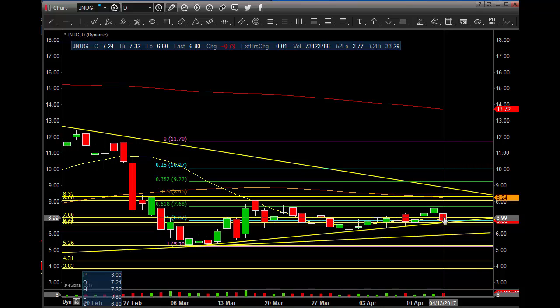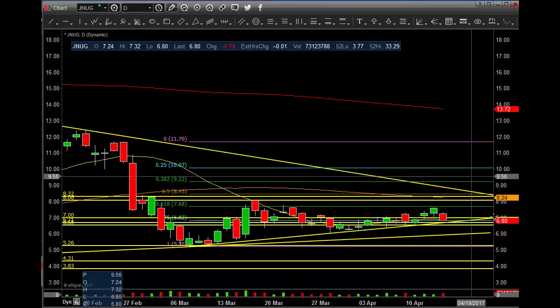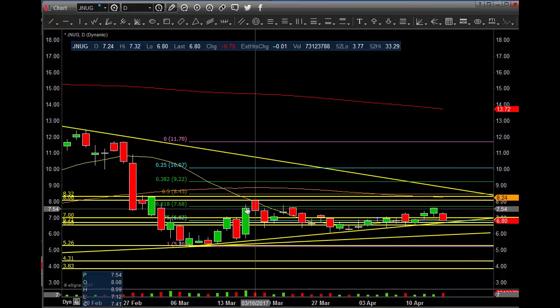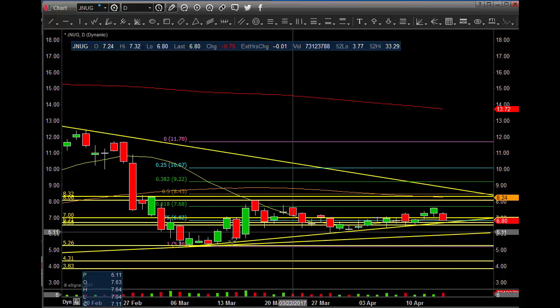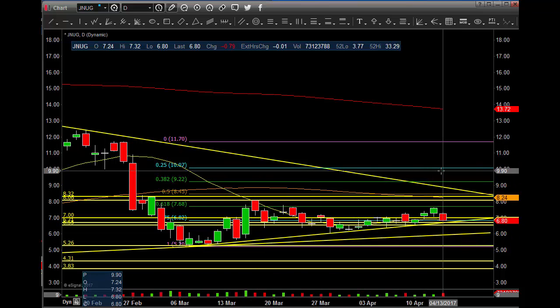I didn't like that action, but again, it kind of did the same thing here. A couple days up, a couple days down, but when are we going to get a candle like this? That's what we're kind of waiting for here. So we'll have to see how this thing reacts, and then let's see if this thing can take off for us. And if you're getting to $9 to $10 and you're in from $5, you've got to do something with this one.